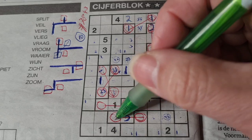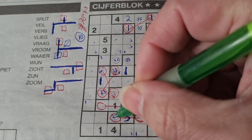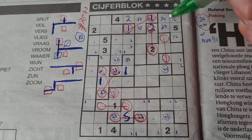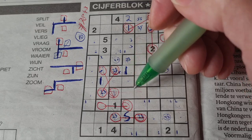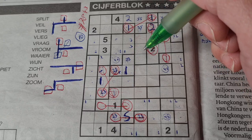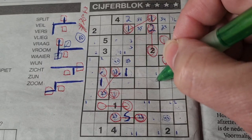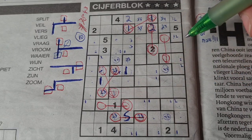Let me see. This box can be 1, can be 4, can be 5. So 2 numbers left, the 2 and the 3 is connected with that box. So 2 and the 3. Okay. Well. These two boxes can be 1. So the 1 could be here, could be there. Can be 1, can be 1. Okay.